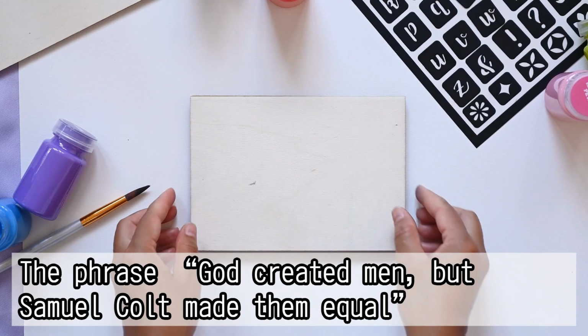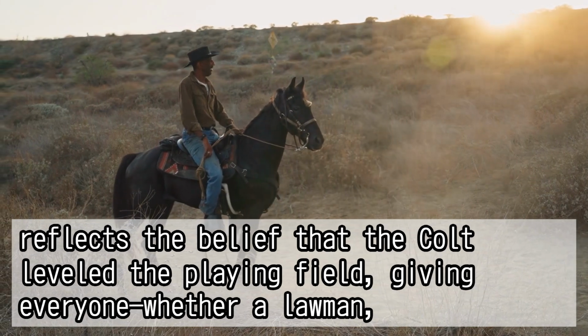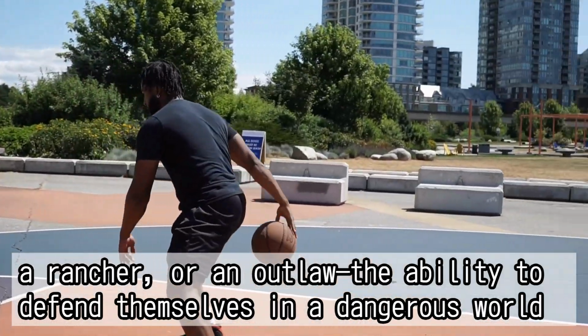The phrase "God created men, but Samuel Colt made them equal" reflects the belief that the Colt leveled the playing field, giving everyone, whether a lawman, a rancher, or an outlaw, the ability to defend themselves in a dangerous world.